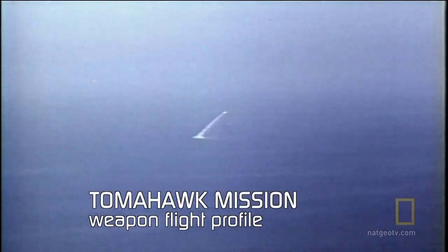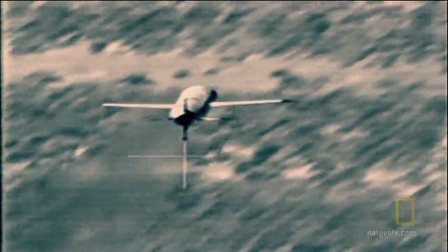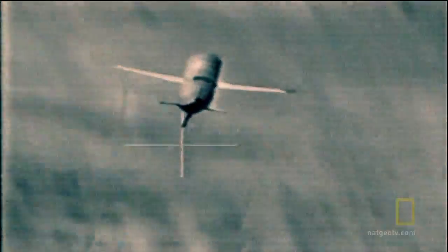What does it take to push a 1.5-ton missile out of the ocean? Fly it at 550 miles an hour for 1,500 miles, dodging enemy radar, and then home in on its target to strike with deadly accuracy?